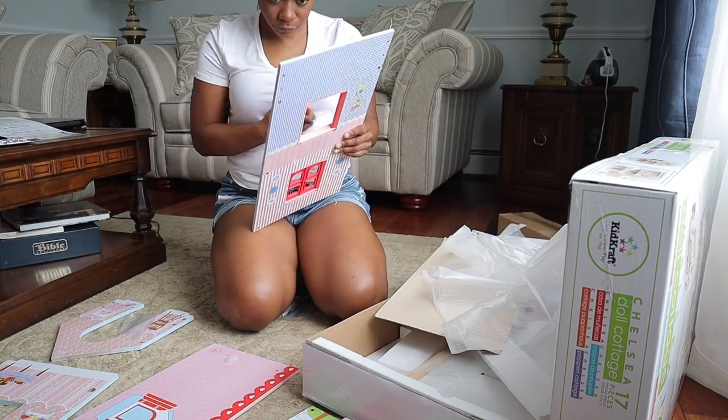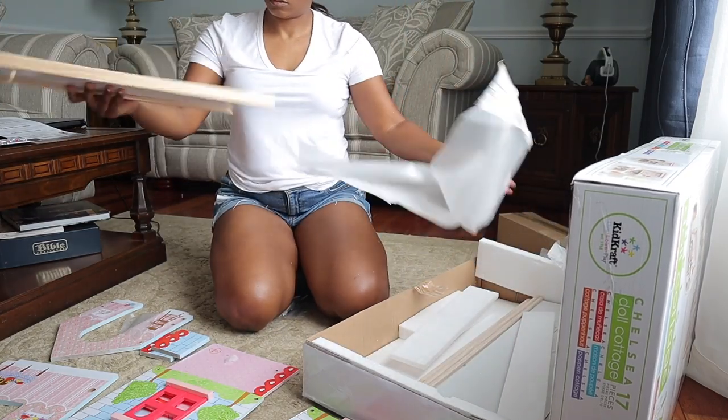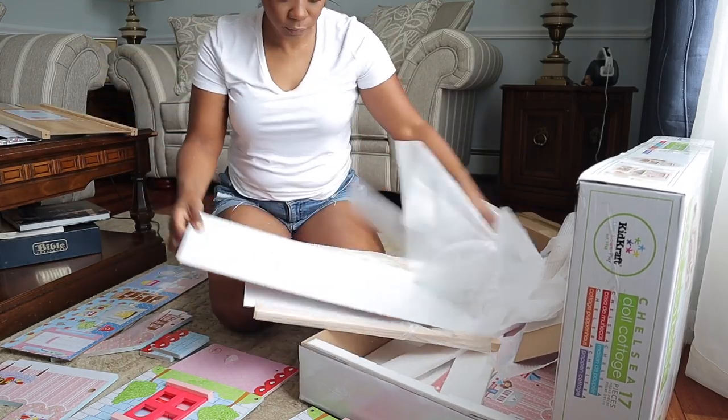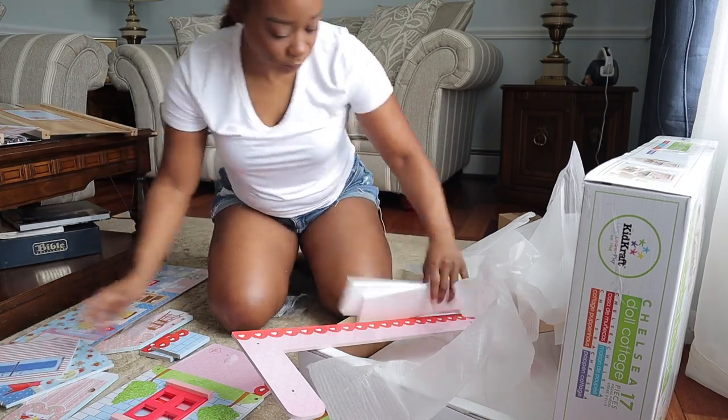Next day, and I am putting together her dollhouse that we had got for her. It is super affordable and it's the cutest thing ever. She had such a great time playing with it. I will leave it linked down below, as well as the little dolls that I had picked up as well.